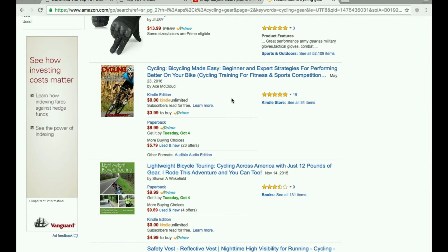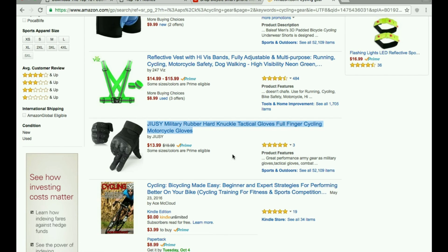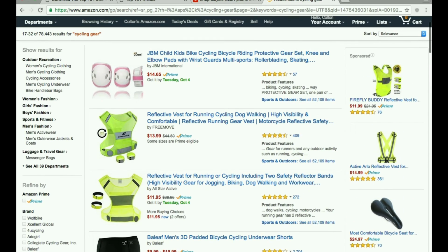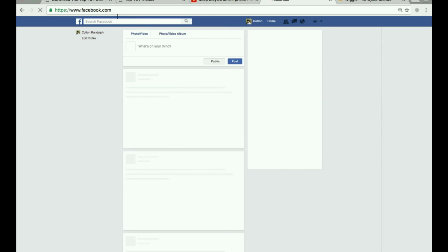So it looks like we have plenty of gear. I already have in mind tons of upsells. So for example, I think we'll be using the smartphone mount as a tripwire, and I think we'll be using 1 or 2 or maybe even 3 additional highly relevant products to upsell them in our funnel, and we'll be going through how to build that funnel later on. But the main point is, in this video, we've gone ahead and selected our niche, and I think we'll have tons and tons of stuff to work with.